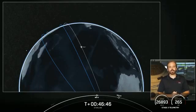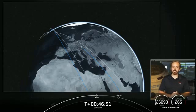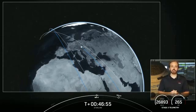We're still waiting for confirmation of the second engine start and second engine cutoff, as well as confirmation of good orbit. But regardless, we are going into another coast phase. This one will be a little shorter.